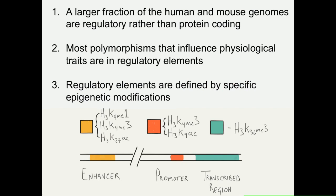So there are three main observations that have come out of modern genomics that have an impact on what I'm going to tell you today. The first is that after genomes were sequenced, it was realized fairly quickly that a much larger fraction of human, mouse, and many mammalian genomes are regulatory rather than protein coding, and that makes sense in terms of developmental biology, thinking about how we come from a single cell and differentiate into many different types of cells. Also, most polymorphisms identified in GWAS studies in humans that influence various physiological traits have been found to be in regulatory elements, and that's a fusion of functional genomics and genetics.